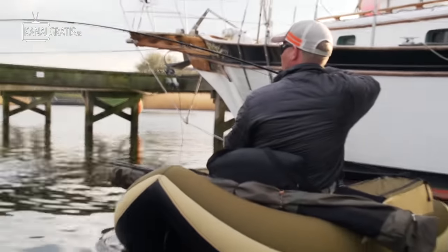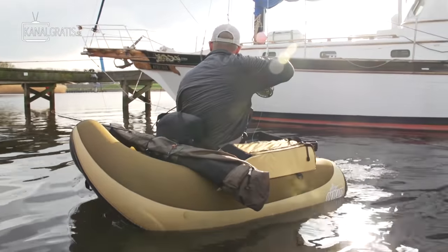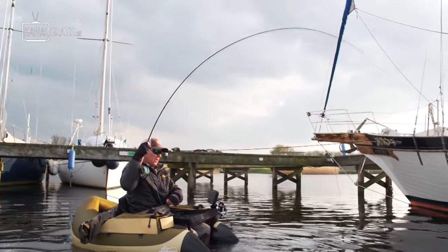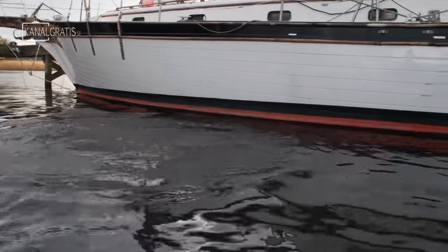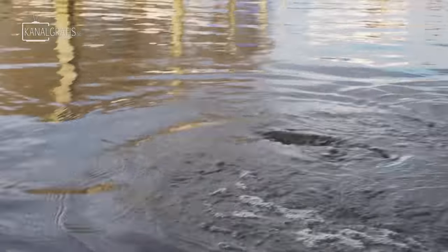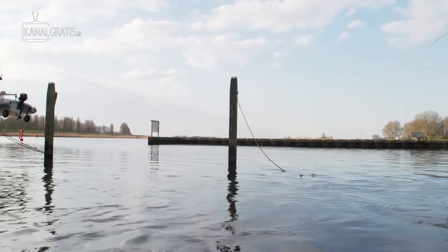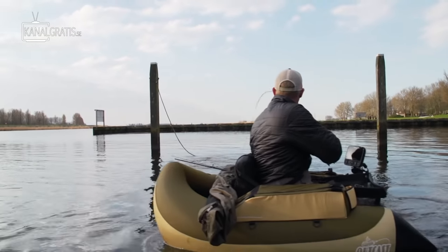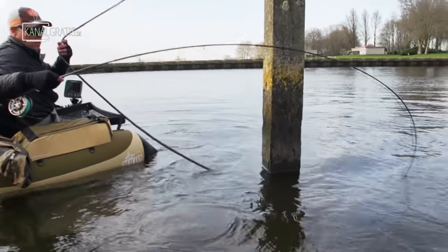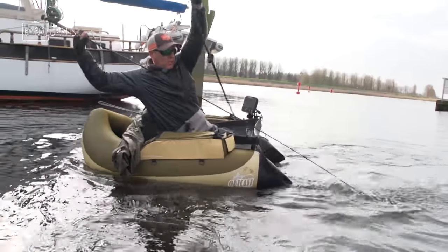Oh, fish on! Yeah. Oh. Whoa, whoa, whoa, whoa. Foul hooked. Foul hooked, I think, but I think it's a big one. Huh? Yeah? Fucking rope. Fuck it. Oh, fuck. The rope. Oh, fuck, fuck, fuck, fuck. Fuck.